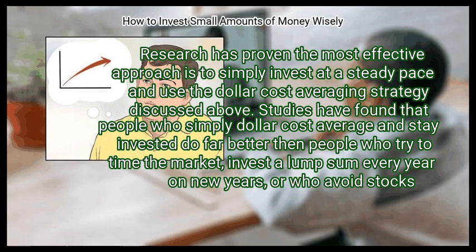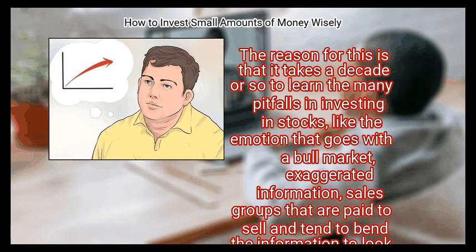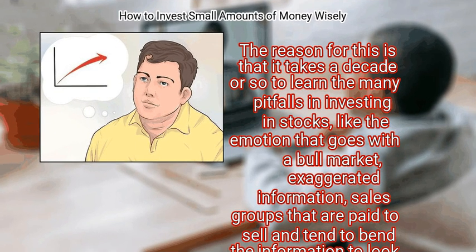Research has proven the most effective approach is to simply invest at a steady pace and use the dollar cost averaging strategy discussed above. Studies have found that people who simply dollar cost average and stay invested do far better than people who try to time the market, invest a lump sum every year on New Year's, or who avoid stocks. The reason for this is that it takes a decade or so to learn the many pitfalls in investing in stocks, like the emotion that goes with the bull market, exaggerated information, sales groups that are paid to sell and tend to bend the information to look too rosy, and just plain fraud.